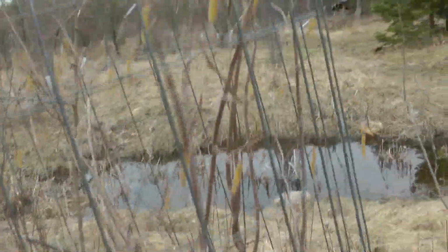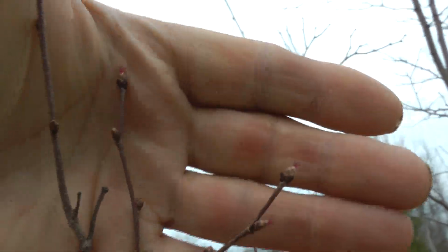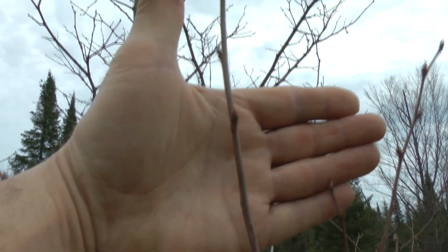Well, this might be one of the tallest American hazelnuts on the property, and it is loaded with blossoms. The question is, can I make that lighter? Let's see if I can. I mean, this whole branch is just all the way up the line. It's got blossoms on it.